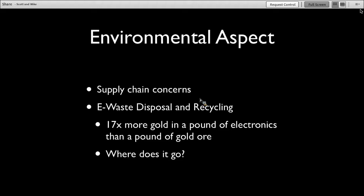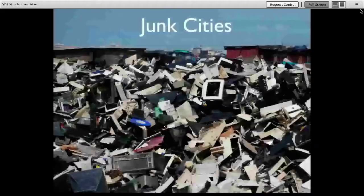So where does all this stuff go, though? Basically, we've started visiting places. This is in Ghana, and we've started to go around and figure out what people are doing with some of the stuff that we are throwing out and recycling. And basically, we're just learning the whole infrastructure is a mess. Just the government regulation of it, even the very people that say they're recycling your device, it could end up right here. This is some people's idea of recycling.